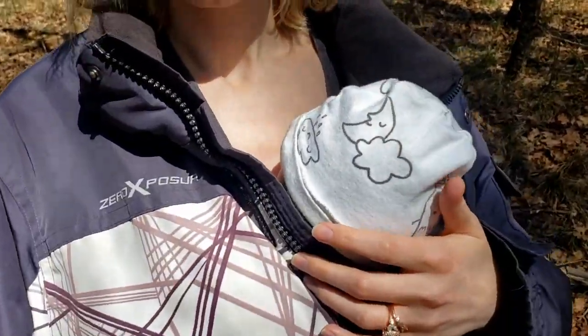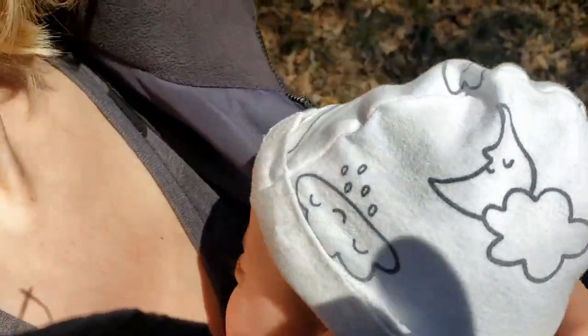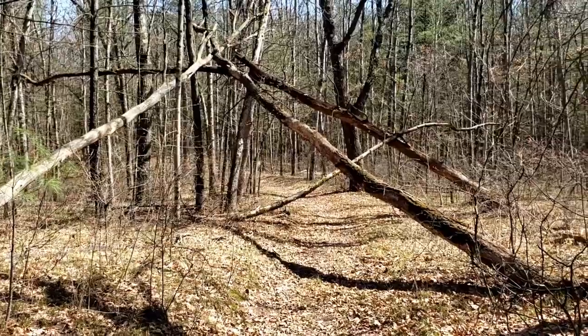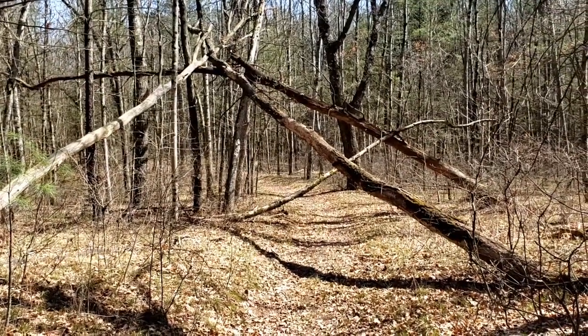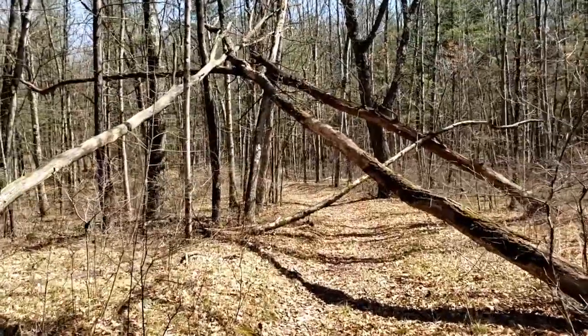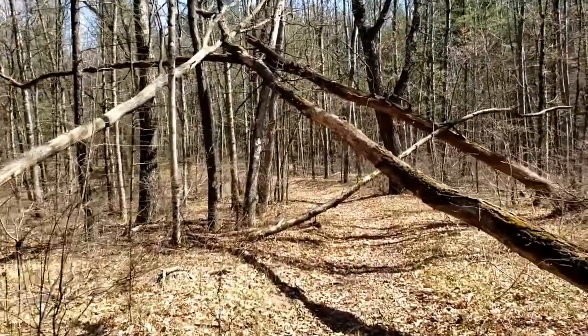We're going for a walk with the baby girl. She's trying to cope. We had this windstorm a while back. This is a trail right by our house, and it took down a whole mess of trees right on top of each other. Thinking about bringing the tractor down and getting some free firewood.